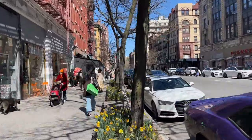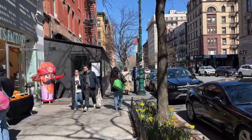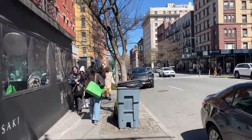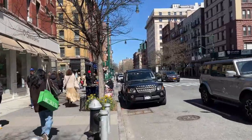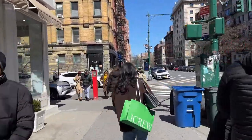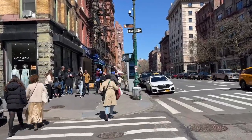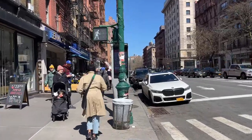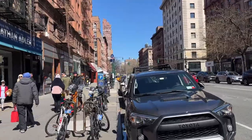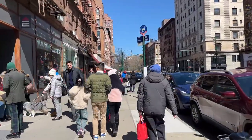Ooh, man, the wind is crazy up here. Hey, Crypto Meme, what's up? Checking out the Upper West Side of Manhattan before I have to go to work. So thank you so much for joining us. People out today.